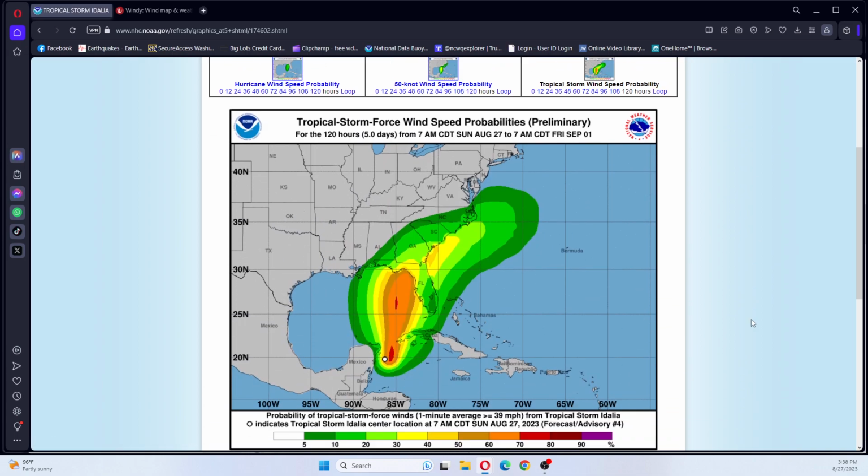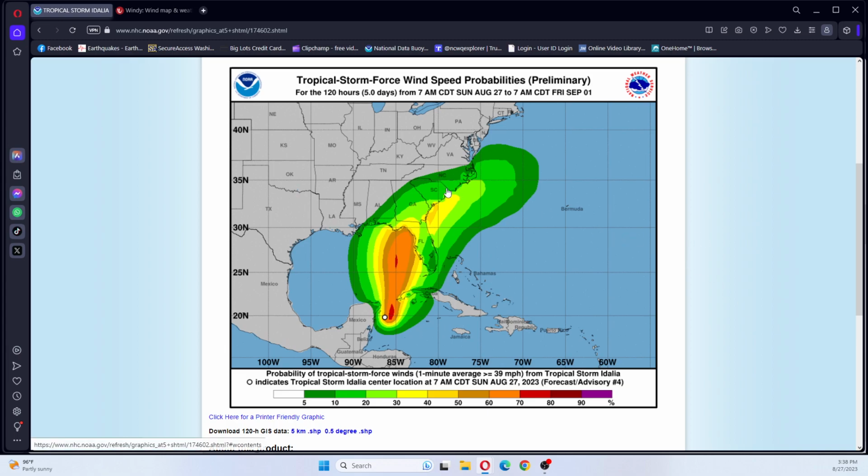This is the wind speed probability. So North Carolina, my area in green will see 20, the dark green 5 to 10, the lighter green 20 to 30, yellow is 30 to 40, orange is 40 to 50. This area here is 60 to 70. The red is 70. The dark red, if you see any dark red, is 80 to 90, and purple is 90%. So those are all in percentages.